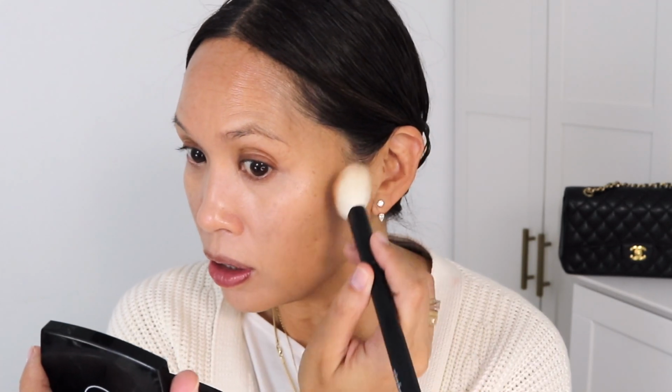We're gonna go in with the shade Deep in the Water Fresh tint as a bronzer, using reference number 4.